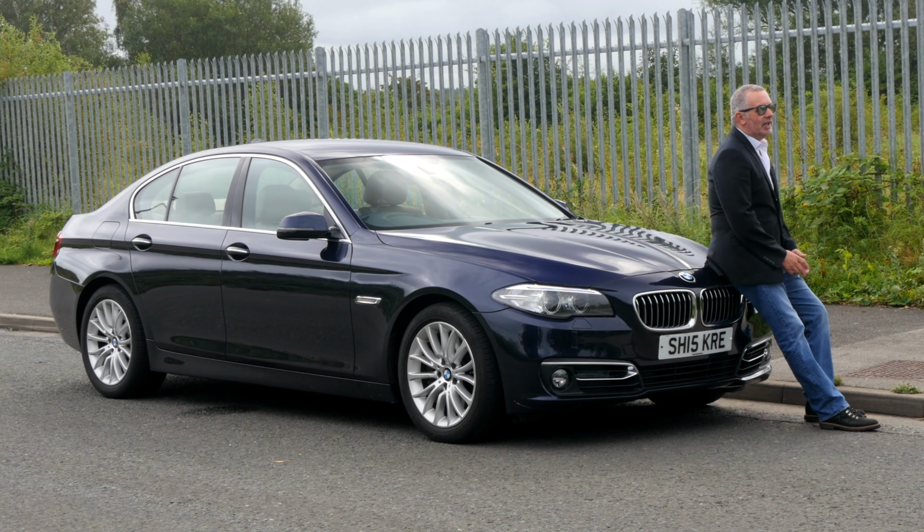Chrome trims around the windows and also on the door handles. Got the shark fin roof aerial, remote boot release, plenty of room in there. And we've also got this detachable tow bar there with a key. So makes the back end of your car look nice instead of having a horrible tow bar on there. Reversing sensors in the rear, the chrome trims again around the reflectors at the bottom, and the twin chrome exhaust tips.